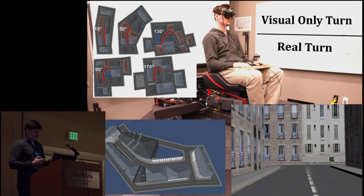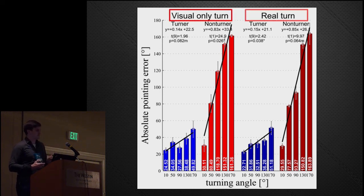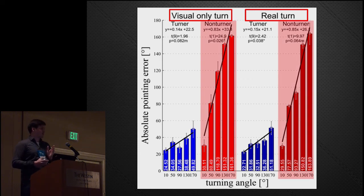And looking at the data, we found many interesting things, but in the interest of time, I'm going to focus on two of them here. When we were looking at the absolute pointing error between those two conditions, the visual-only turn and the real turn, we found that 2 participants out of the 12 that we tested showed wildly different pointing behavior than the other 10. And they pointed as if they had never updated their rotations. So they always pointed consistently as if they were still facing the original direction that they started in each trial. And this is a known phenomenon, and so we categorized them as non-turners.